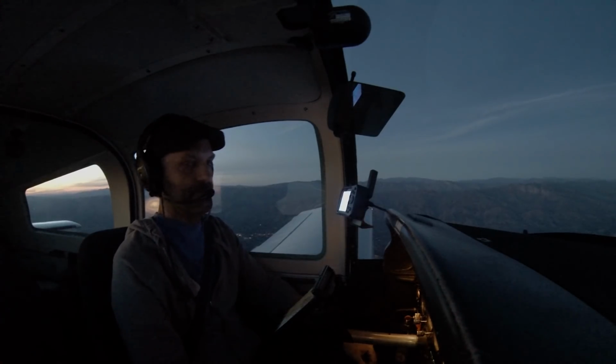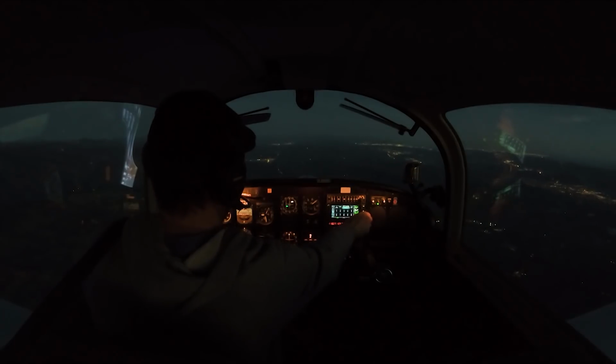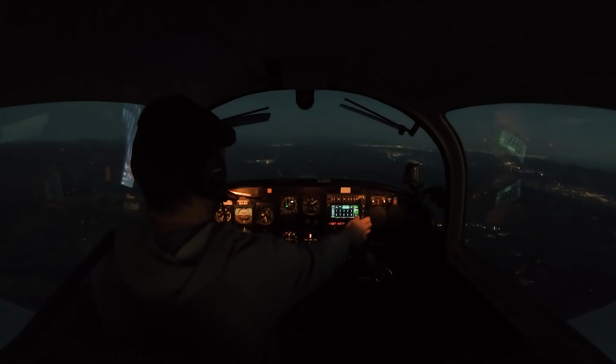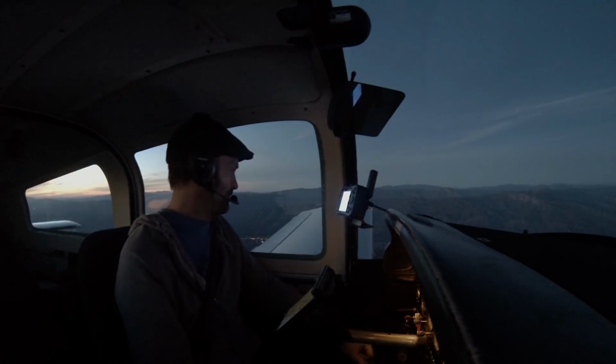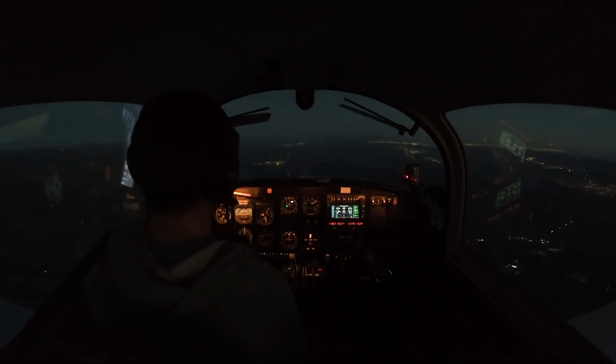Grumman 4 Echo Romeo, contact SoCal approach on 128.75. 128.75, 4 Echo Romeo. SoCal, Grumman 44 Echo Romeo, 7500. Grumman 44 Echo Romeo, SoCal approach, Whiteman altimeter 3023. 3023.